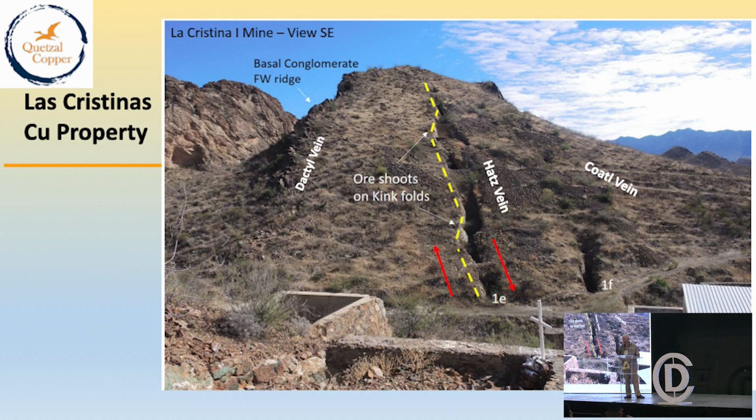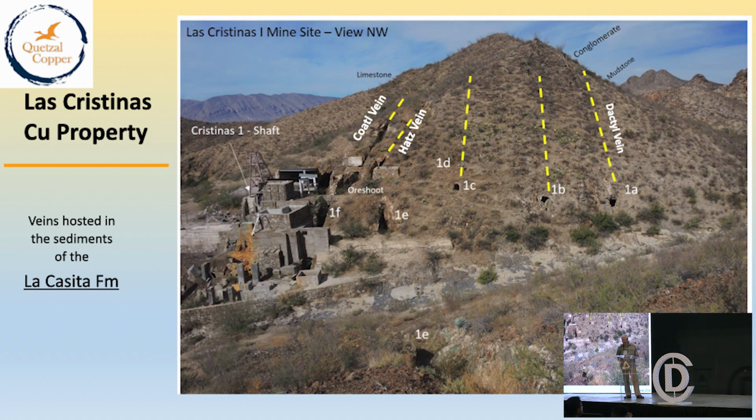But on surface, this is what it looks like. The very left side is our felsic intrusion. The little valley in there is a package of mudstones in the footwall to our zone. Then the ridge there on the dactyl vein, those are quartzites. And then the main host rock through the center of the photo are all those layered sediments, medium bedded. And the structures which they mined out right from surface are visible with the holes on the hill.